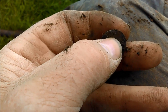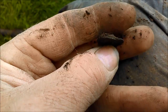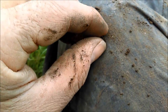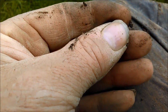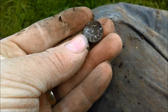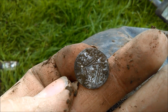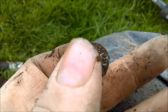Oh, has it got a nasty crack right across there? I think it has. Who's it going to be? Don't fall apart on me. One drop of water. Oh, look at that, look. There you go. Look at the head. Oh, yeah. Look at the head on that, Dad. Yeah, I can see it.